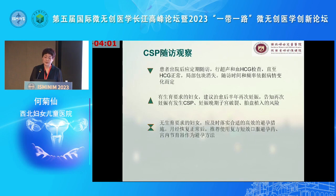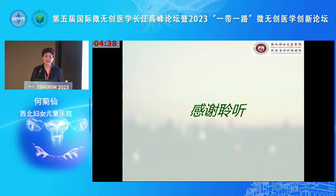And one of the most important things for this operation is that we should conduct follow-up observation of the HCG. For women with fertility requirements, we should have this close follow-up, and we would suggest pregnancy after 6 months, make the woman aware of the risk of pregnancy, and use very effective contraceptive measures, oral pills or Mirena, to prevent a second CSP.